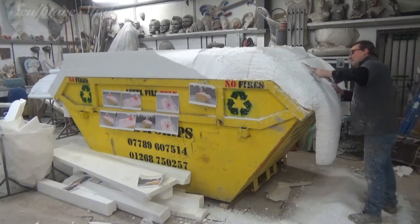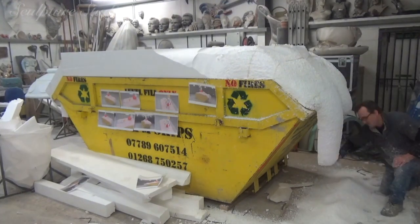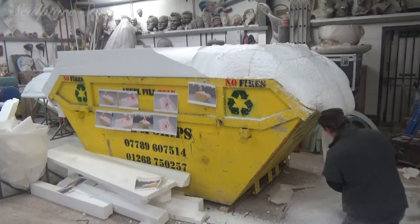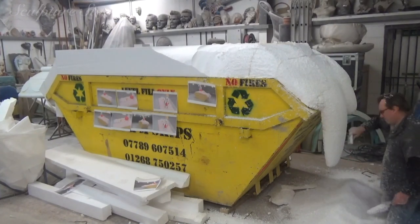Going to work with the usual hot wires, nail brushes and wire brushes, the polystyrene is taken away. This is one of Aden's favourite parts of the process of any job, and what he enjoys working on most in the studio. So I'm going to leave you to watch this creation, piece by piece, come into fruition.